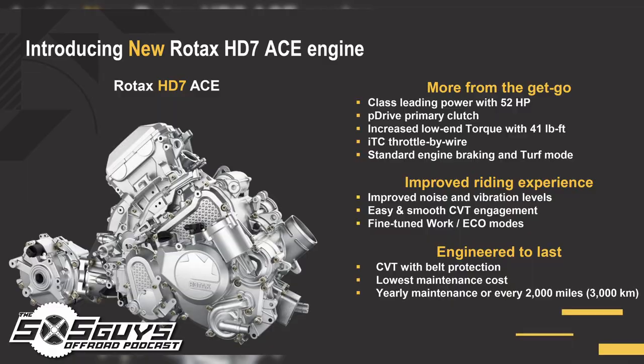The three biggest things that come out of the Can-Am launch were new updates to the X3, a whole new 700cc single cylinder engine that then goes into a new Defender option and a new Commander option. So if we want to talk about Defender real quick, the Defender came out with this new option to replace the HD5 motor with the HD7.